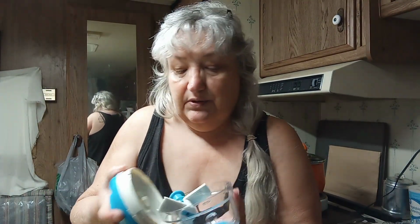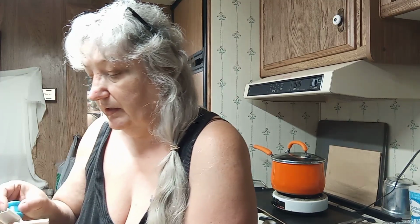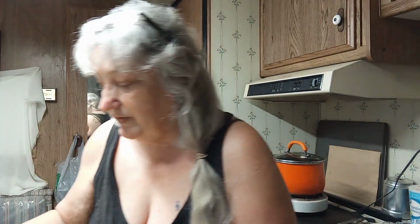How many of you have this little doodad from Tupperware? I love this thing.